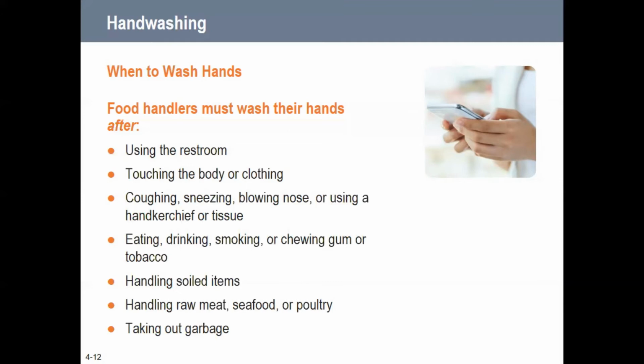You've sampled some food, you had a quick drink, you went out for a smoke, you've been outside chewing gum or chewing tobacco, you get back into the kitchen, wash your hands. If you've handled any dirty items, dirty plates, things along those lines, wash your hands. If you've handled raw meat, seafood or poultry, please wash your hands before you handle anything else. That's definitely an easy way to cross-contaminate. Of course, if you're taking out the garbage or soiled items, that is dirty. Again, wash your hands after you've done those different items.